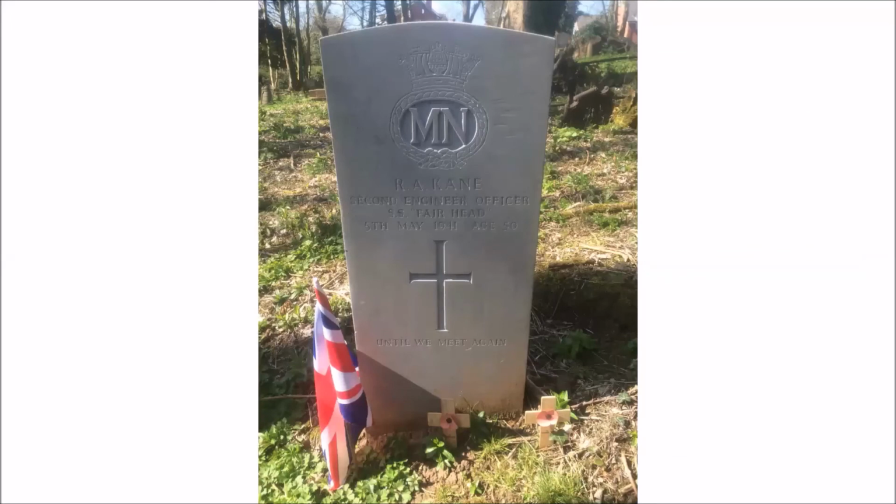This is a Commonwealth War Grave. This commemorates Robert Alexander Kane. You can see he was second engineer, SS Fairhead, died 5th of May 1941, age 50. And then below the cross, it says on the headstone, "Until we meet again." He was the husband of Agnes Kane of Fort William in Belfast.